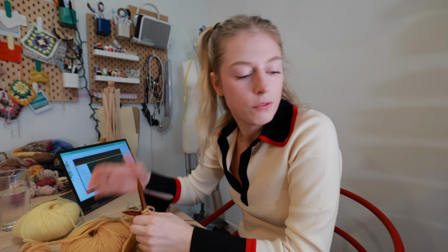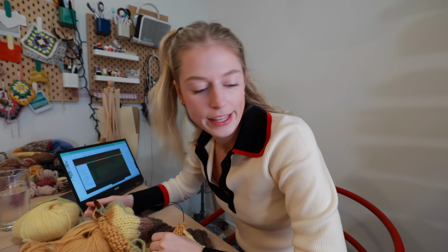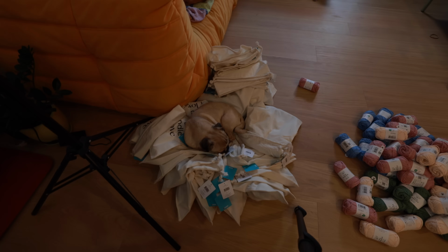I have started packing up all of the goodie bags for my event that's coming up, this in-person knit meetup I'm doing. And Jack has decided he wants to turn the goodie bags into a bed.